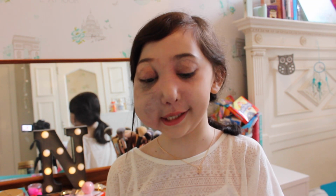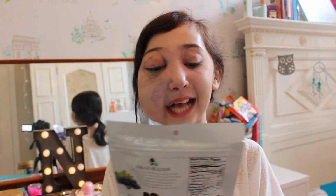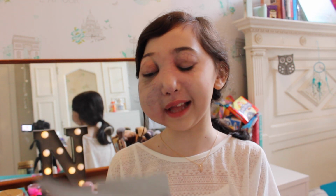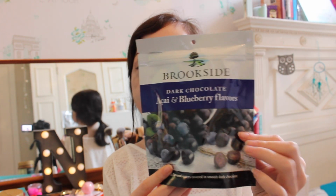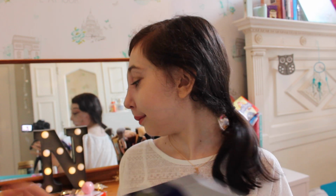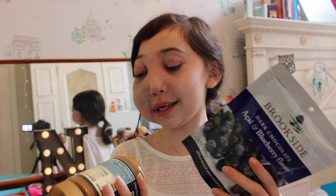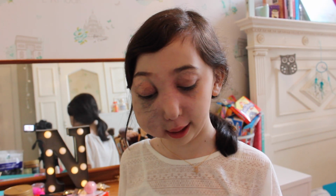They look good. Now these are food as well and I'm trying to be healthy, so this is really good for that because they are acai and blueberry flavoured dark chocolates. They look really good. Yum. I'm in heaven right now, Wyatt. Thank you so much.